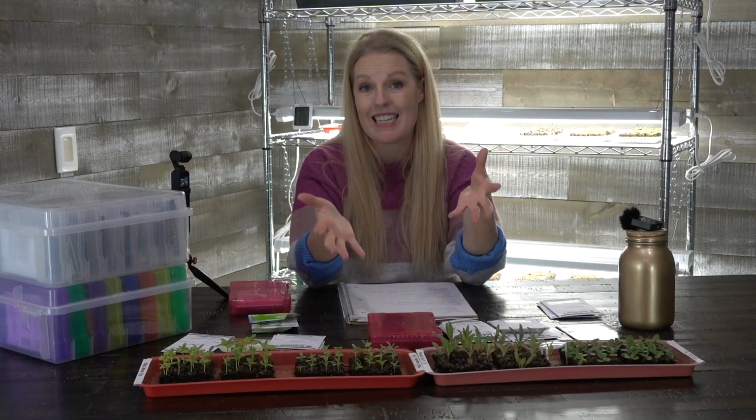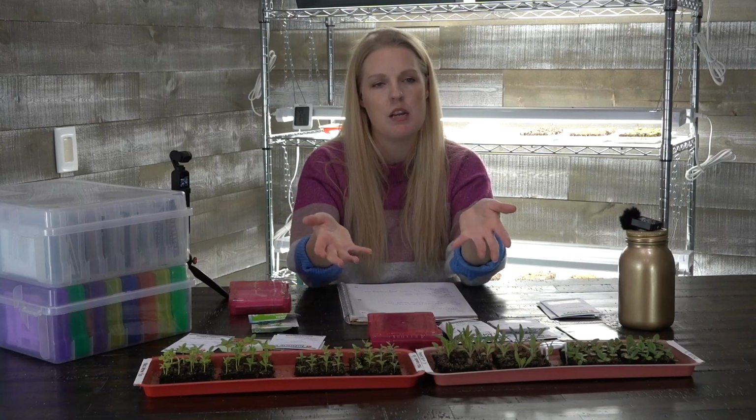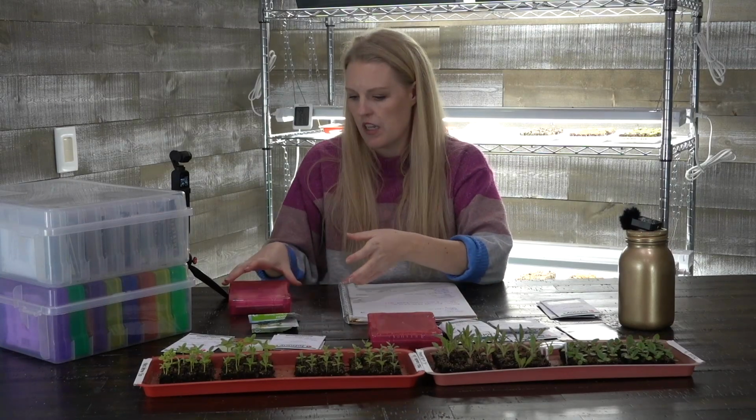And so if you identify what you want to grow, find your last frost date, count backwards, and start your seeds. I would guess a lot of them are going to be in that like 6-week range, which we're coming up on in the beginning of March. You're going to be hitting that 4 to 6 weeks time frame when you want to start those seeds.